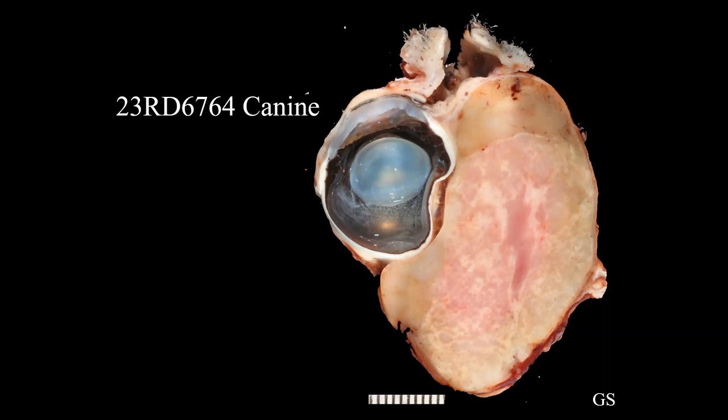So I get the feeling it continued to enlarge, and so they eventually decided to enucleate, well, exenterate, to try to get rid of it and get a more definitive diagnosis, because I think we got relatively small pieces of tissue before. So here is our gross photo.